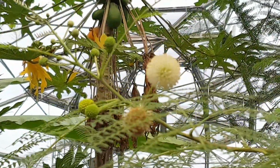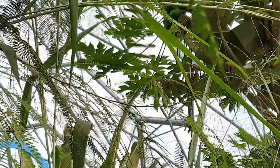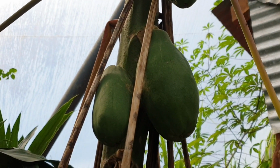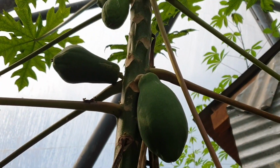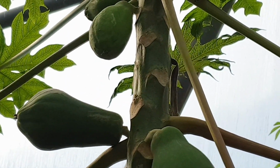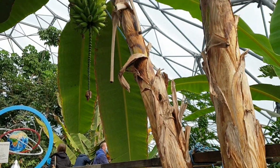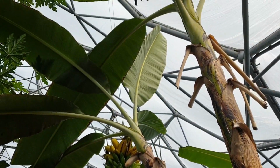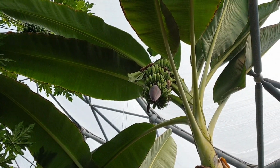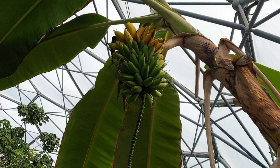If you could see me, I'm stretching all over the place just to try and reach things. Okay, I found some small papayas closer. And the treetop walkway begins. And there are palm trees, banana trees rather. There's fruit and flower and fruit that is already ripening.